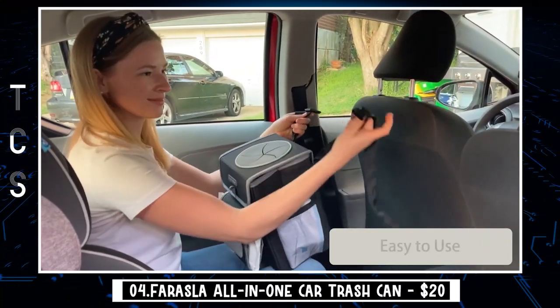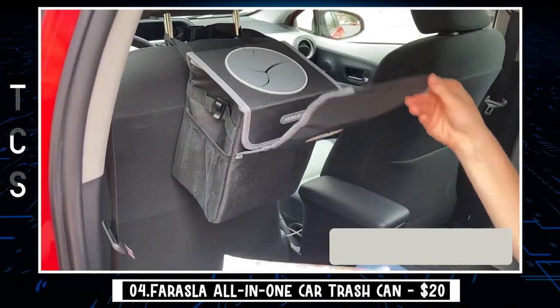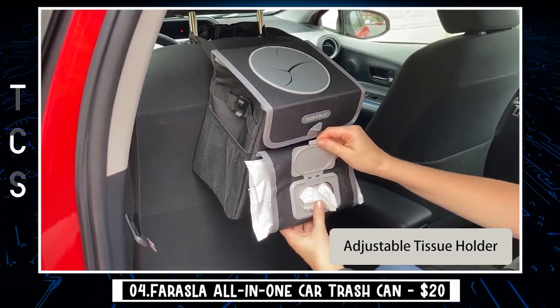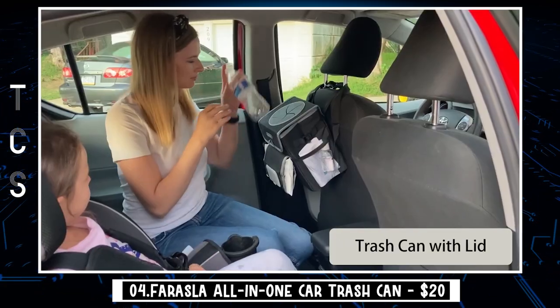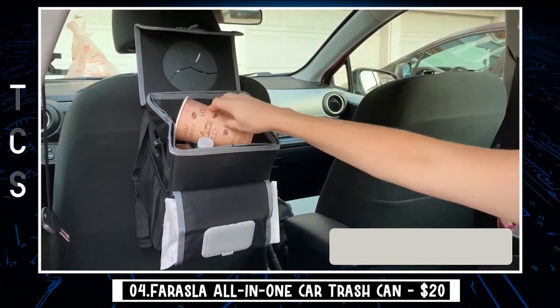Next gadget is Farasla All-in-One Car Trash Can. Your vehicle can quickly become untidy and disorganized, particularly if you have kids or pets. You may need a more convenient trash can to simplify your daily clean work. Our trash can comes with two removable liners, which are super easy to remove, wash, put back in place. No more unclipping the trash can from the seat again and again. Keep your vehicle clean and mess-free in style.